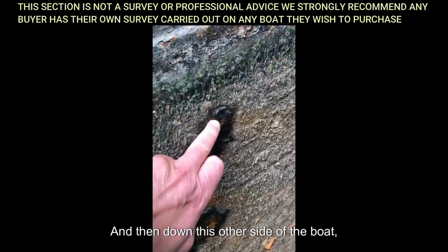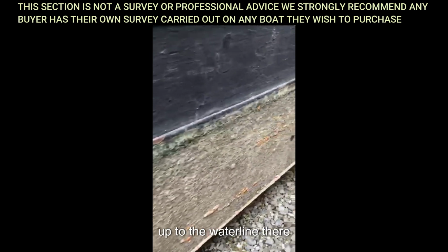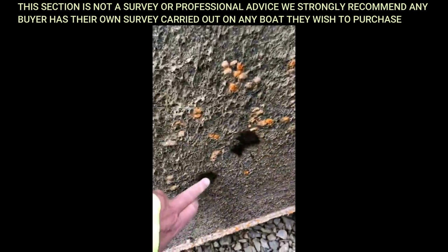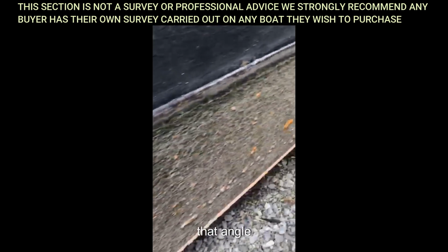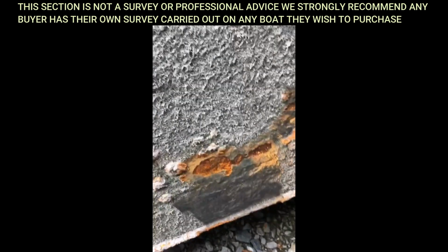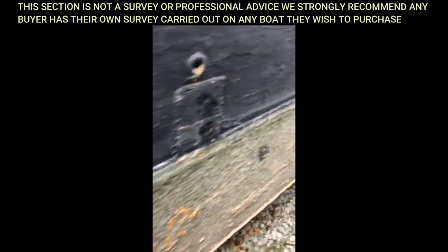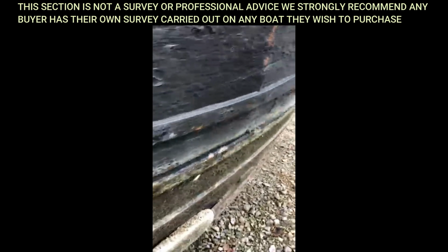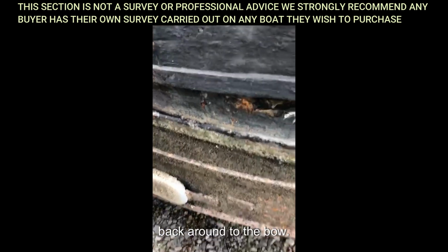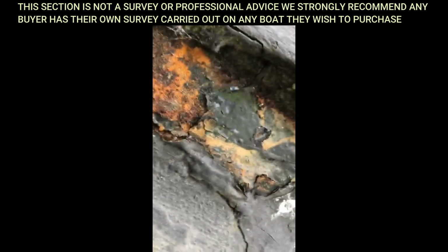And then down this other side of the boat, you can just see some additional pitting on the overplating, which again has been done up to the waterline there, as you can see. Bit more of a chine on this edge, looking at that angle, than the other side. Certainly if you're going to get one side done, it's worth getting both sides done. And then back around to the bow, and again on the rubbing strake on the front of the boat, there's another area of corrosion underneath that rubbing strake.